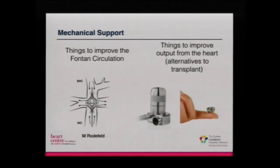miniaturization of essentially adult ventricular assist devices, which have previously been used in the context of transition to or bridge to heart transplant, may actually be quite effective as a destination therapy, or at least to bridge children until adulthood. This device, which is the silver object there, is just smaller than a lipstick. So this is a device that's really well suited to pediatric practice. And the impeller that makes the blood go around is that thing that's sitting on the person's finger.